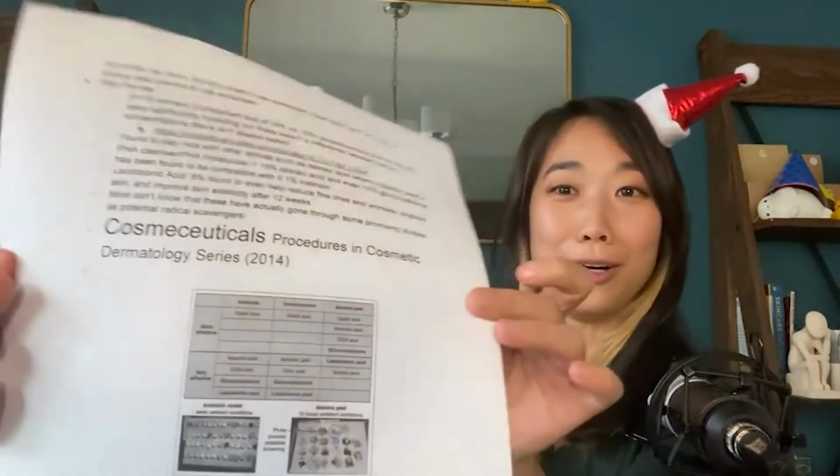All right. But there's more research. You think of these ingredients as exfoliants, but they've actually been pretty well looked at as an antioxidant. I just want to show everyone our notes real fast. Cosmeceuticals Journal! If you want some light reading, you can look at this textbook called Procedures in Cosmetics, titled Cosmeceuticals. They go into how they looked at gluconolactone and lactobionic acid as an antioxidant.